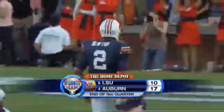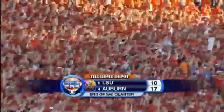That's the student section. Cam Newton is out in front of the group.